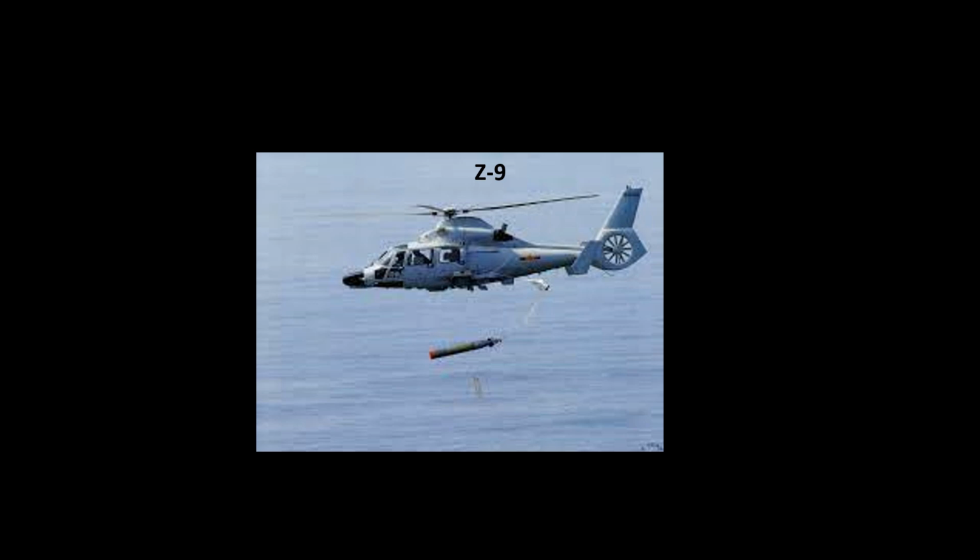At the other end of the spectrum is the Z9. This provides vessels with smaller aviation facilities with a competent ASW helo, albeit with more limited range payload performance. Equipped with a dipping sonar, it can also carry 2 anti-submarine warfare torpedoes.